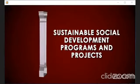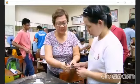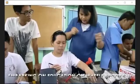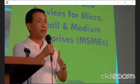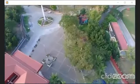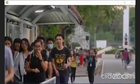Pillar 10. Sustainable social development programs and projects. Expand access to education, knowledge building, and information dissemination through sharing of expertise and resources for community development. Support inclusivity approach in education by embarking on Education on Wheels, which aims to bring access to education closer to communities, following the principle of no one will be left behind. As the University of the People, we should bring the university closer to their hearts to serve their needs and extend assistance in mainstreaming public service.